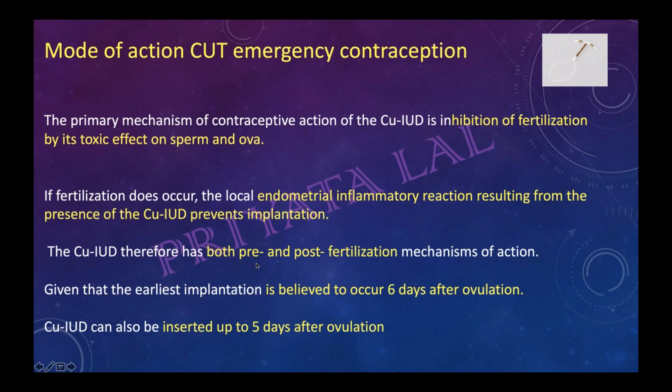It affects fertilization as well as implantation. Because of this mechanism of action, it is considered to be the number one or best method of emergency contraception. Again, someone asked me this question, so this is the answer. Usually implantation will occur within 6 days of ovulation, so copper T can be inserted up to 5 days after ovulation, that is the 19th day of a regular 28-day cycle. It is important to know this mechanism of action of copper coil, because you will get this in your question also.